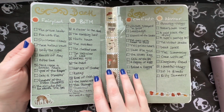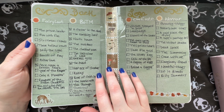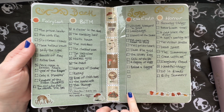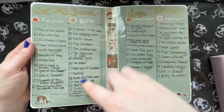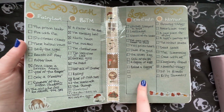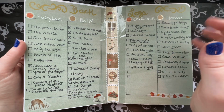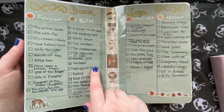This was another thing I tried, and this was my way of trying to keep track of the books that I was getting in boxes. I kind of got confused towards the end, but I started writing all the books I had backlogs of, from Owl Crate, Book of the Month, Fairy Loot, and then I would check them off as I went along.